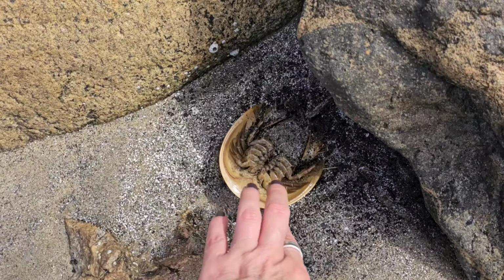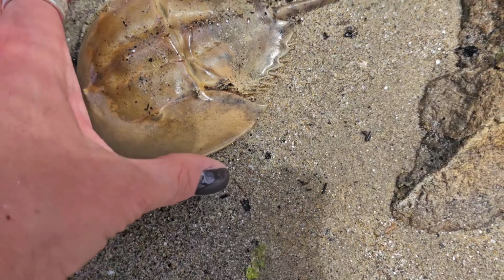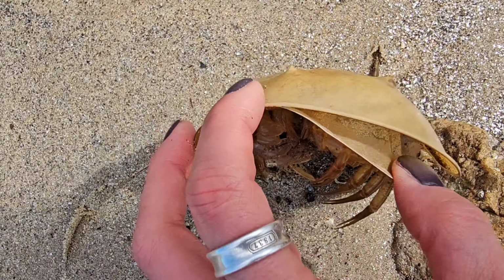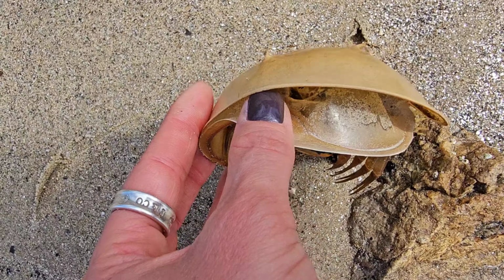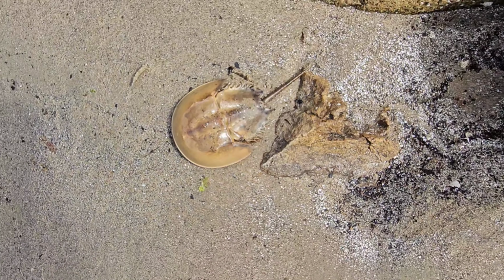It's another molt shell from a horseshoe crab. And again, you can tell it's the molt because the front side comes down like that, and that is how it climbed out. It's like, I didn't need this shell anymore. I'm getting to grow bigger and better.